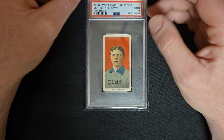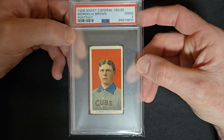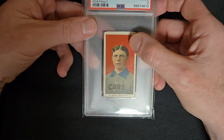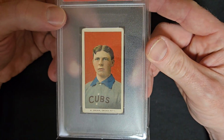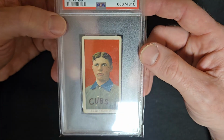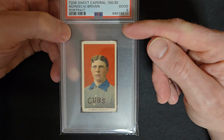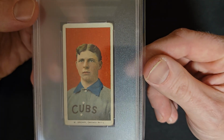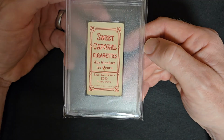This particular dealer had multiples of some of these cards, and when I compared this 2 to some of the other Mordecai Browns in 3s and 4s, this color jumped. I mean, it's eye appeal all day. And you will pay up for good eye appeal in pre-war vintage. So it's a 2, but you're going to pay PSA 3 prices. But look at that image. That is awesome. That's a sweet cat back.